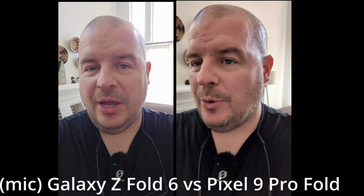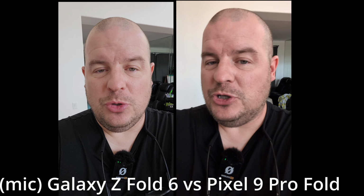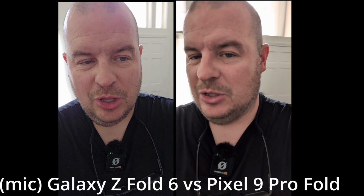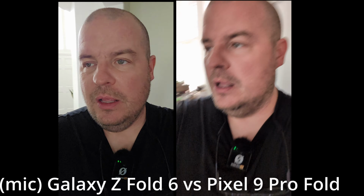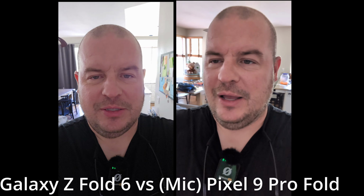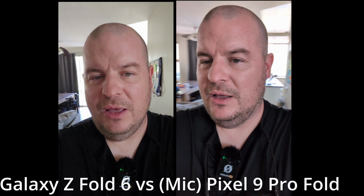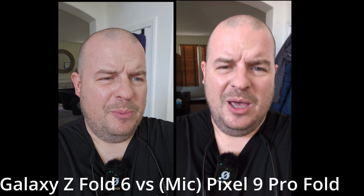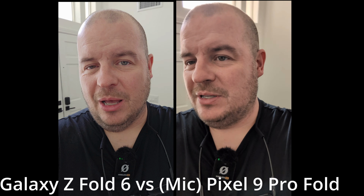All right, guys, now we got the front cameras on the front displays, both shooting at 4K. What do you guys think? How does this look? How's the stabilization? See how it handles a little bit of the light going on here? How the backlights go? Does it blow it out? Can you still see things? They both look to me, just looking at these screens, I would think that the Pixel 9 Pro Fold is sharper, but I'll have to see it on my computer screen to double check.